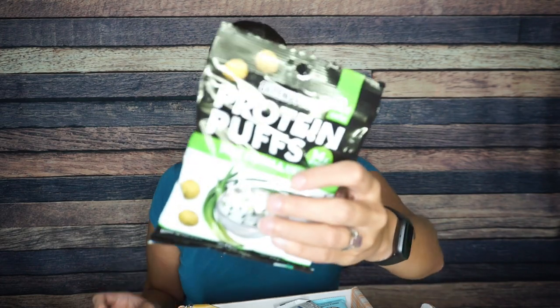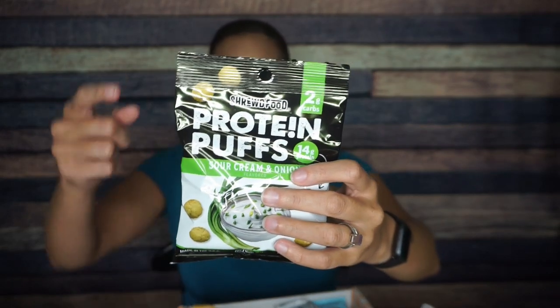Yeah, so first ingredient, milk protein isolate. And then natural sour cream and onion seasoning, right? So this is like a protein puff, as it's clearly stated right there. But I love this particular flavor. I'll be excited to try it.